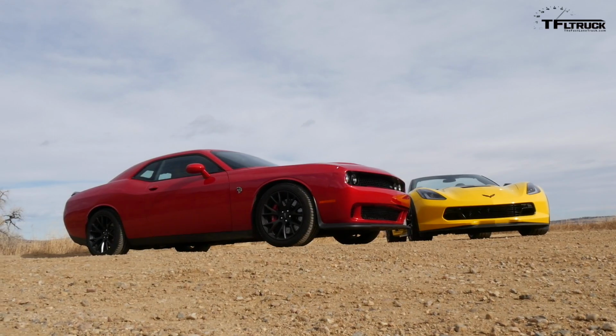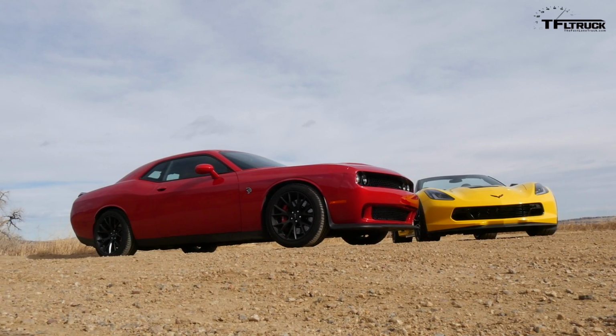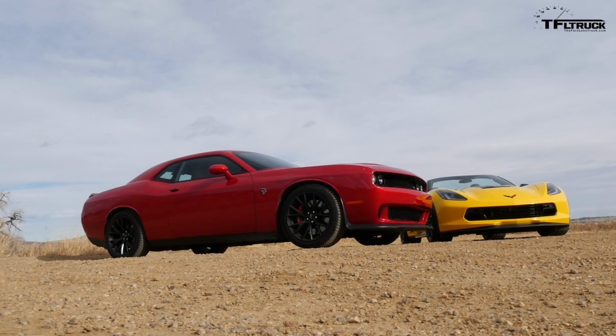So what are these awesome cars behind us? Ah, you might be asking about the cars that are behind us, even though this is truck. Some of you guys like muscle. These guys have got it.